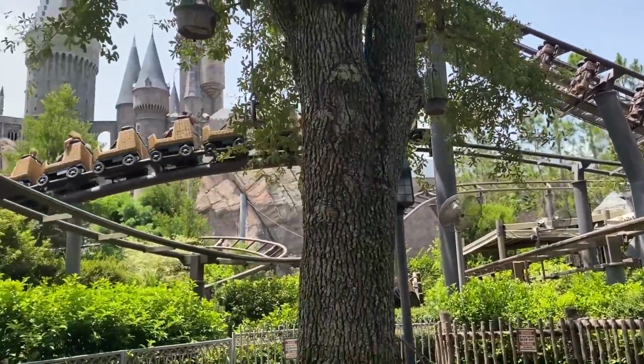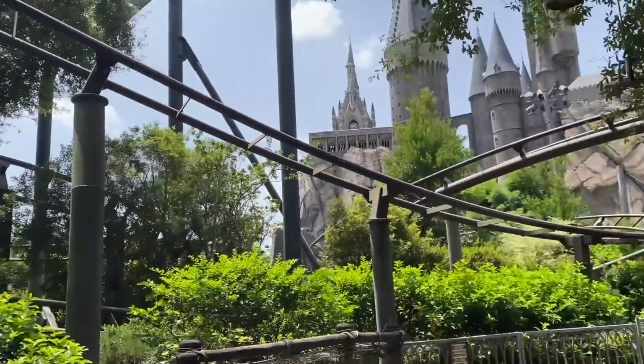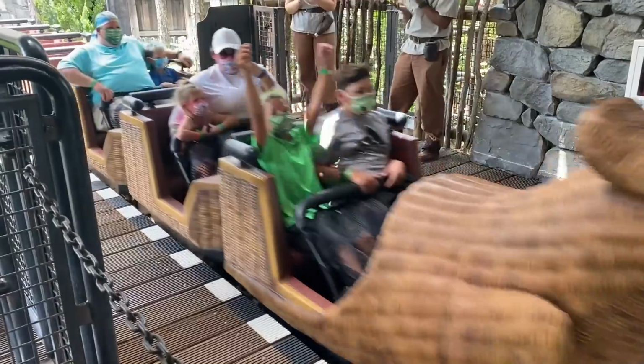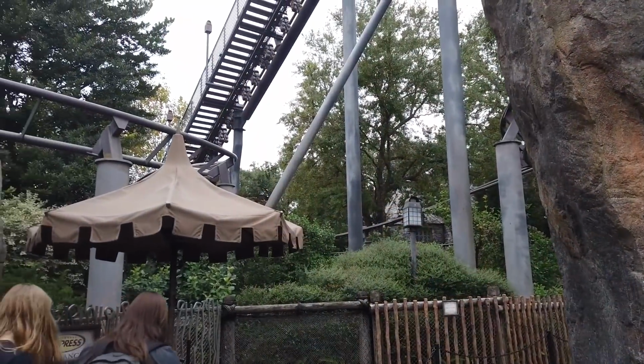I feel like people always compare it to the Barnstormer, but to me, it's more intense than that, so somewhere more along the lines of Seven Dwarfs Mine Train again, or Slinky Dog Dash. Express Pass is taken here at Flight of the Hippogriff, so I definitely recommend using that if you plan to ride it. Otherwise, unless it's really busy, it should drop to a lower wait.